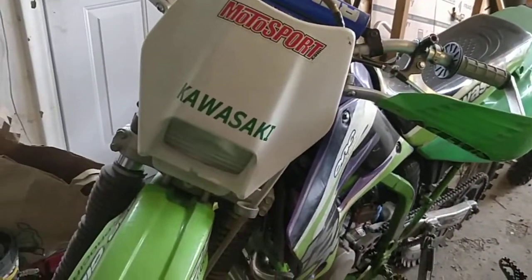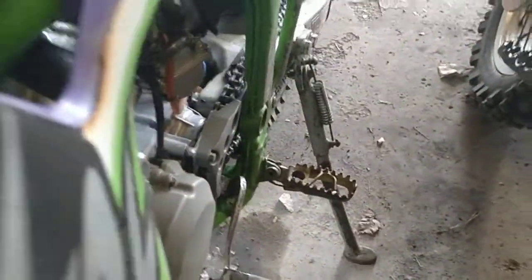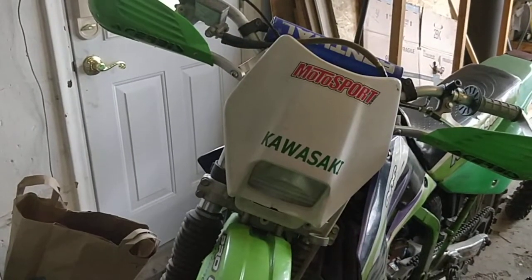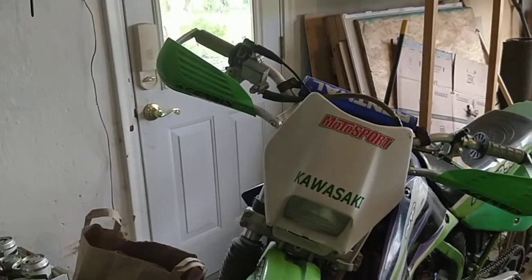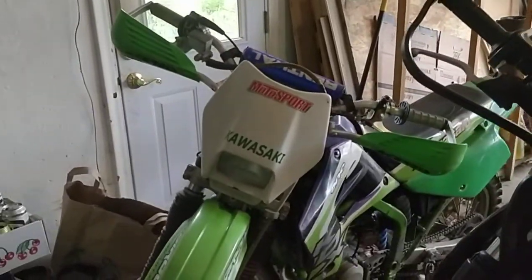The only reason that I may not take it is because of how small the pegs are. I'm a guy who stands on the bike constantly throughout the entire ride, and when I don't have wide pegs, I usually feel it the next day. So apart from the narrow pegs, I think this is a brilliant bike to go to Evart with.